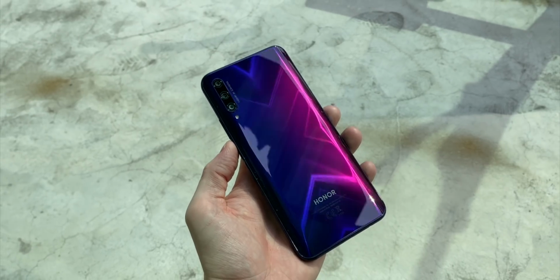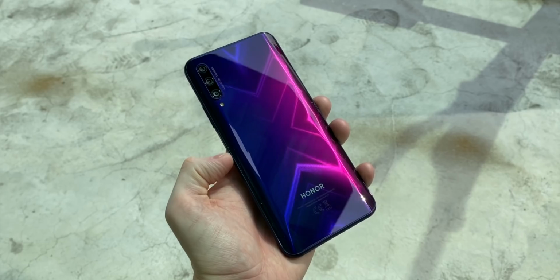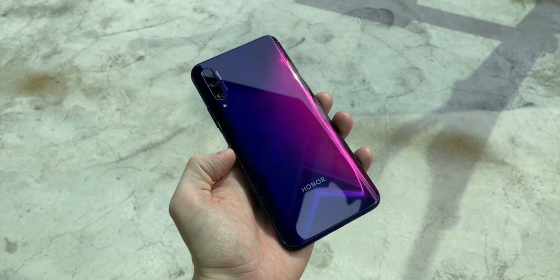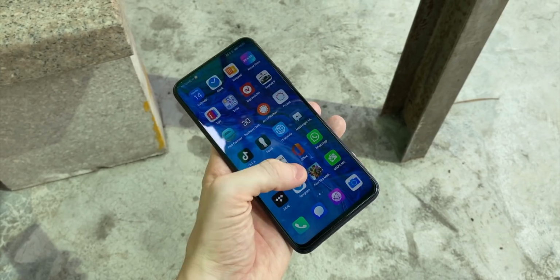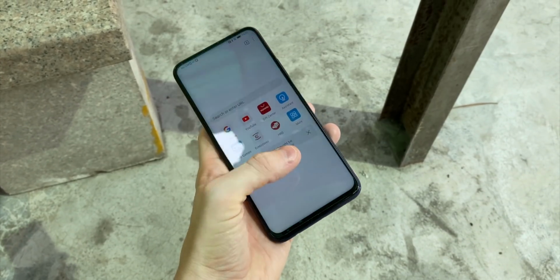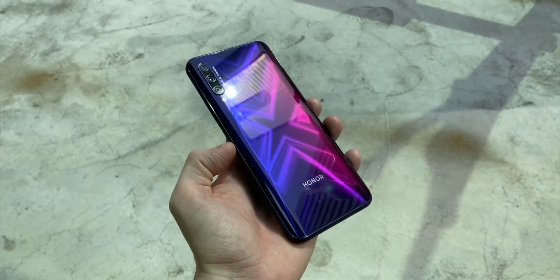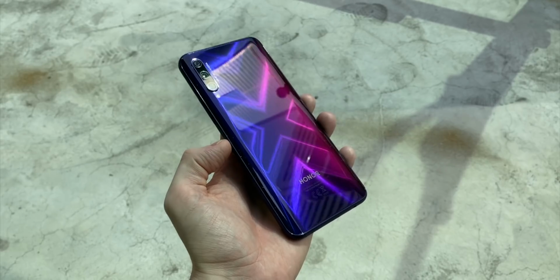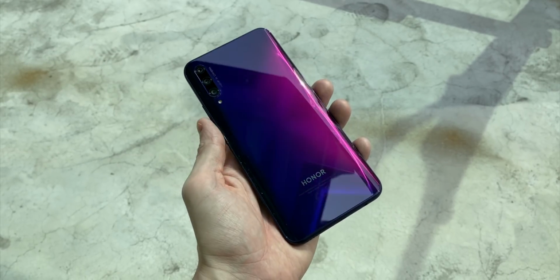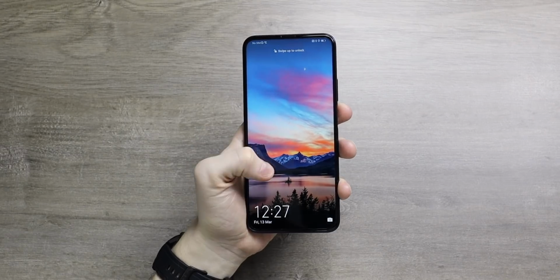This particular phone is the Honor 9X Pro HMS. This phone is different because it is the first Huawei or Honor phone to come with Huawei Mobile Services as standard, to actually be available outside of China as a worldwide release. Huawei installing HMS on here have therefore been able to put their newest mid-range chipset in this phone, the Kirin 810.